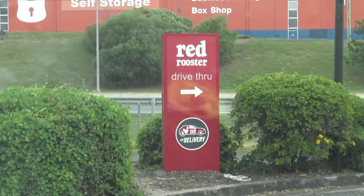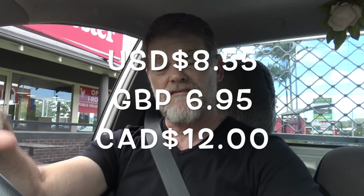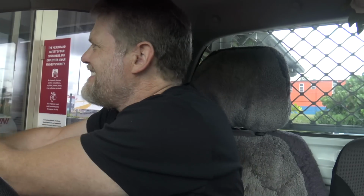Well, the Red Rooster's drive-thru is still open, so let's use it. G'day. Can I get a Buttermilk Pops Mega Box, please? Was that a large combo for you? Just the standard one, thanks. Which drink? Coke. Anything else? No, that's all today, thanks. This Mega Box is $13.95. Can't wait to see what's in it. Thank you very much. See ya.